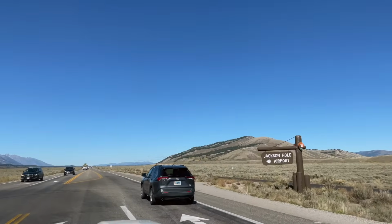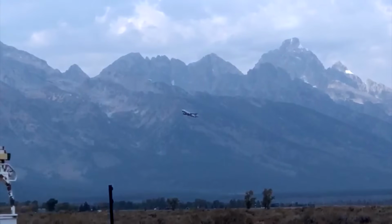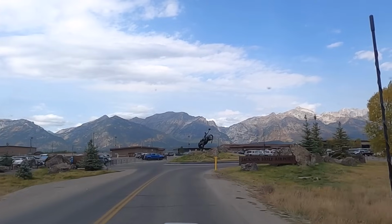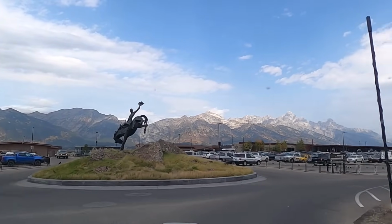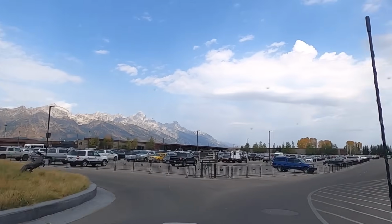Our first stop was the Jackson Hole Airport to pick up our daughter. It is the only commercial airport in a national park, and it was Wyoming's busiest airport in 2019, which is kind of surprising because it is tiny.